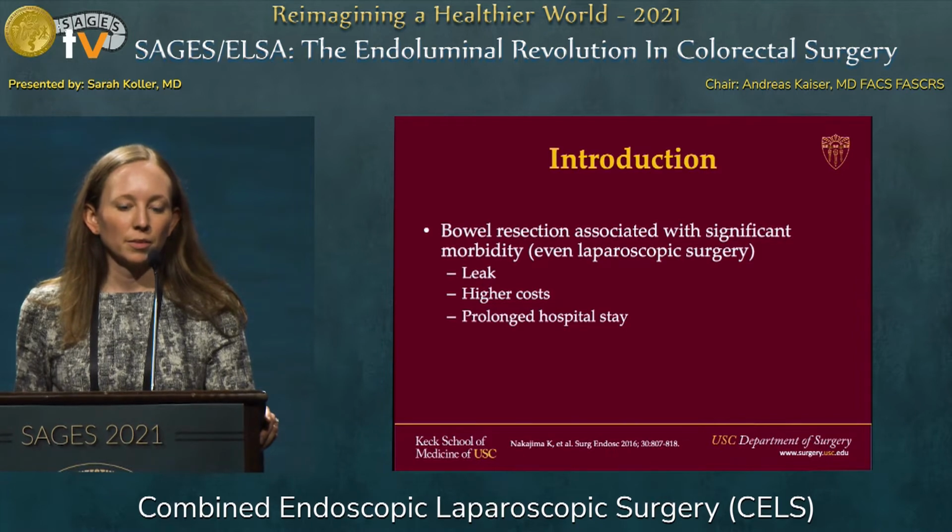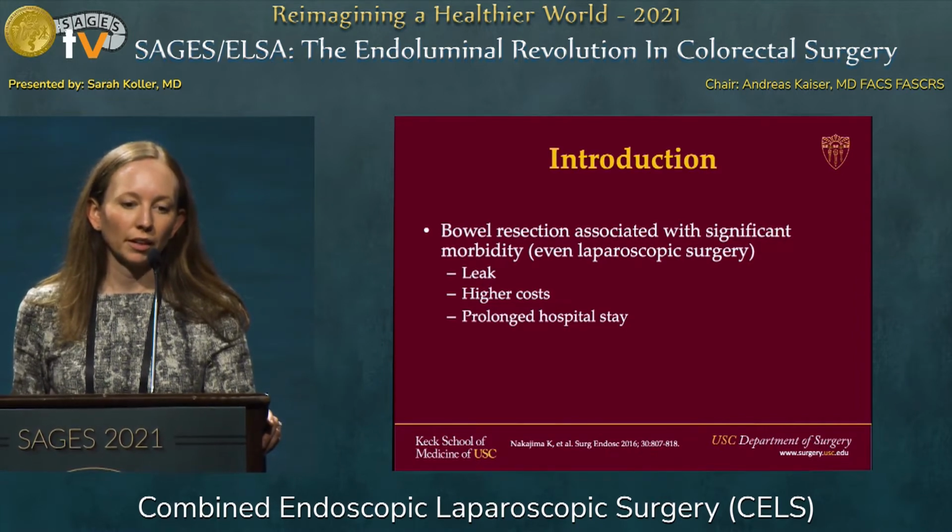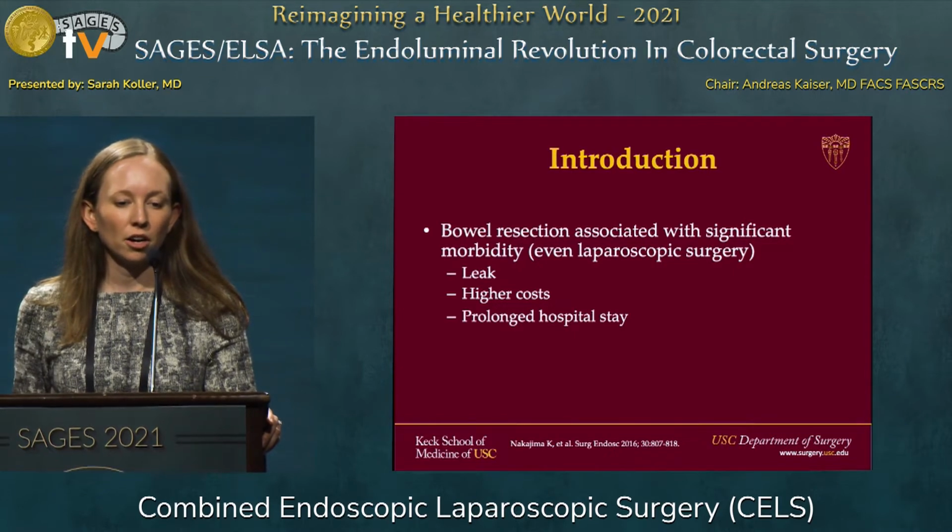The problem with colectomy is that it's associated with significant morbidity even when it's performed laparoscopically. So things like leaks, higher costs, and prolonged hospital stays make colectomy a suboptimal method to remove benign polyps.